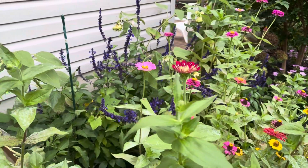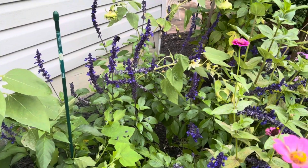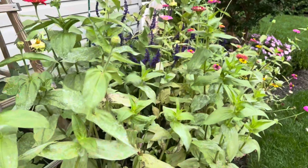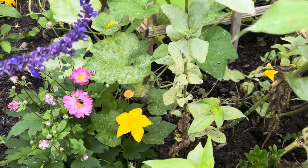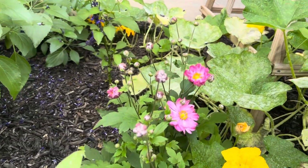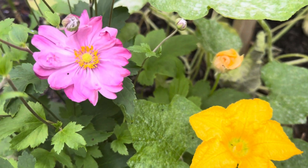And my sunflowers back there are drooping, falling over. So I think I'm going to try to harvest some sunflower seeds today and see what I can get from those. And I want to just show you my beautiful anemone. It's finally blooming down here. The bees are just loving the salvia. It was on this anemone, but isn't that so pretty? Especially with the yellow flower on the baby pumpkin plant. I think that's so cute.